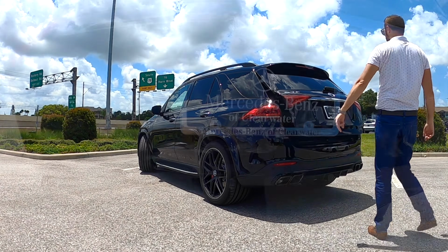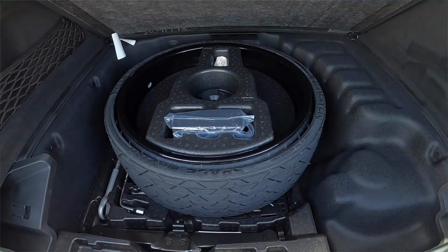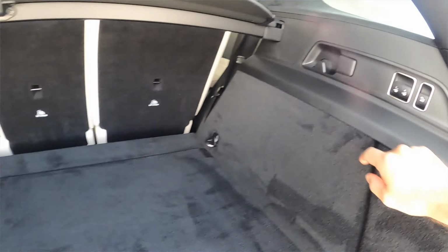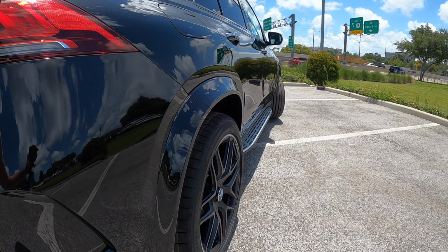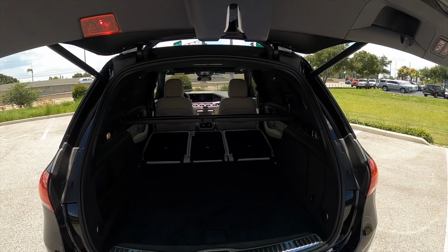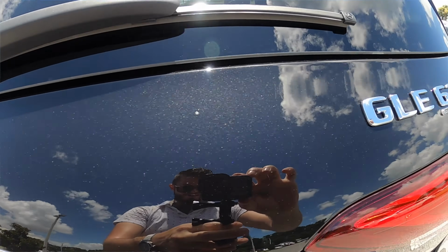Going inside with your power tailgate to 33.3 cubic feet of storage. There's a spare tire tucked underneath the floor. We have a storage compartment on the left side with a 12-volt. Split fold the rear bench to a 40-20-40 split, maxing the cargo to 74.9 cubic feet. Bi-turbo V8 with over 600 horsepower. Let's go inside, start it up so you can hear that exhaust note.